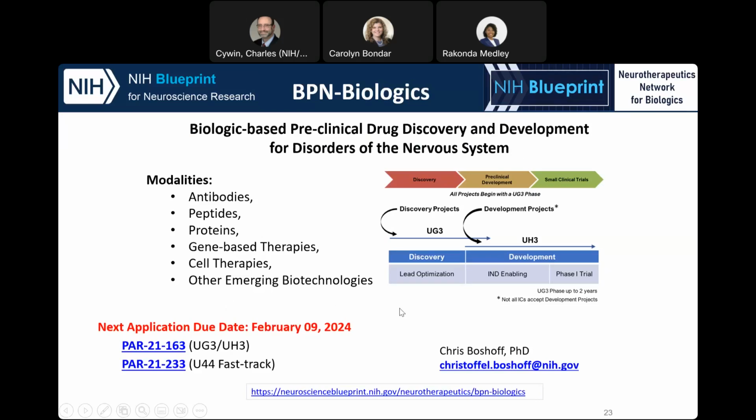There is a program, as I mentioned, for both small molecules and biologics. The biologics group has funding opportunities that have a final receipt date in February. I suspect they'll go through and continue, but presently this is the final receipt date. And if in fact they are renewed, they'll have receipt dates that match us going forward, as they had in the past 3 years. Chris Bosch is the office contact.